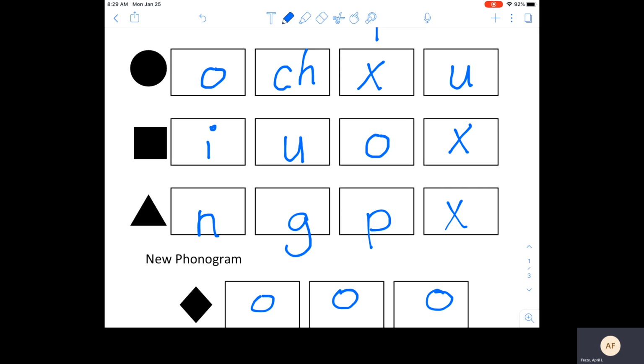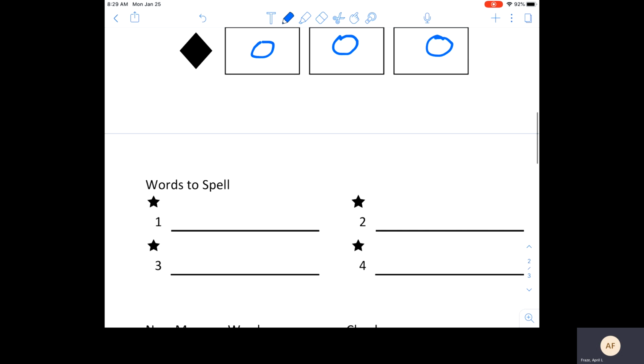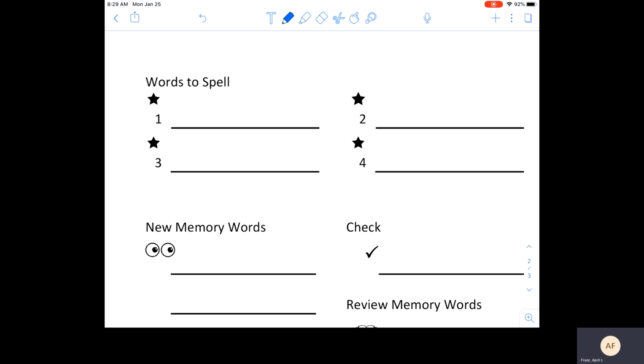Okay, now flip your paper over. Our first spelling word today is the word box. How do you spell box? Go ahead and write it on your paper. B, b, a.